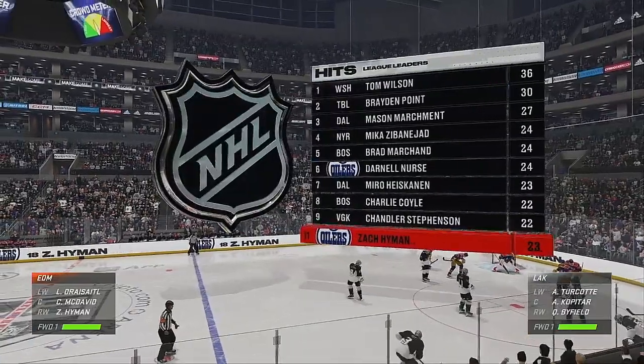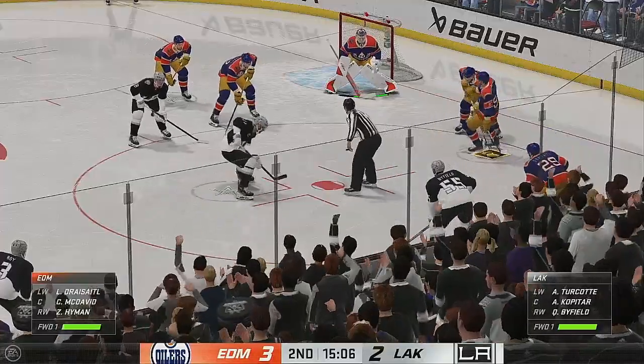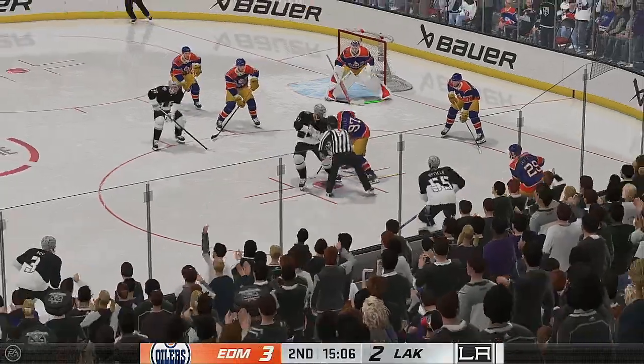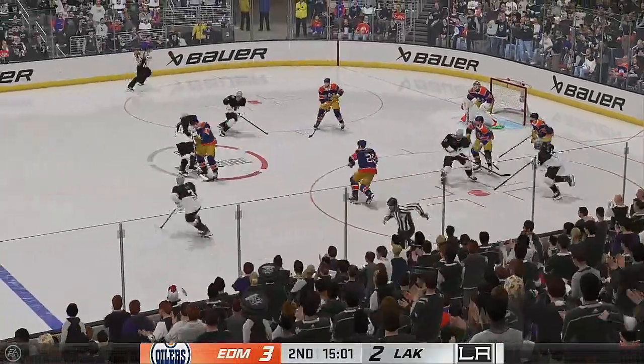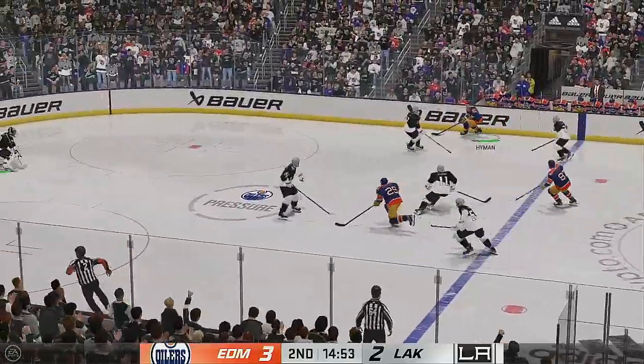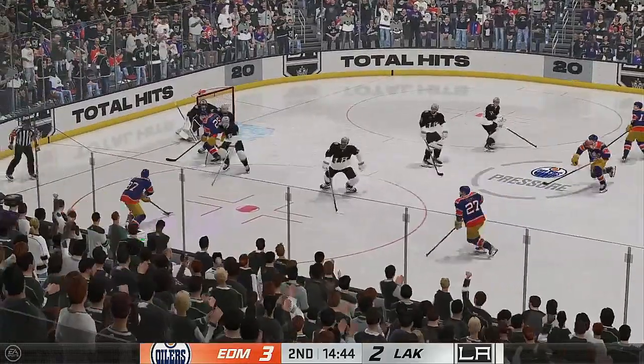Lots of time left in this period. 3-2 is where we're sitting. Back underway as he wins the draw inside the offensive zone. The Oilers take possession in the defensive end. Moves the puck along the half wall.